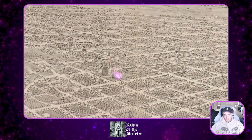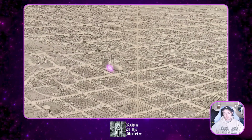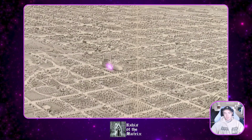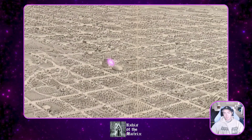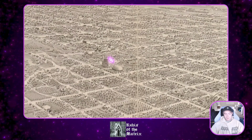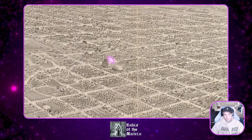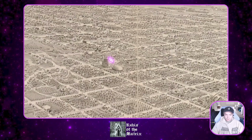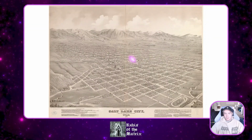Now, what are your thoughts on that? Do you think it's solely down to just an artistic depiction of what it's going to look like and that's why it's there? Or do you think that it was already there and they've just drawn it on as they saw it? What are your thoughts? I would like to know.